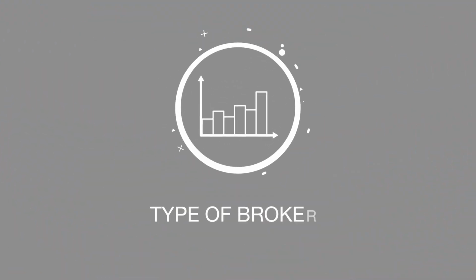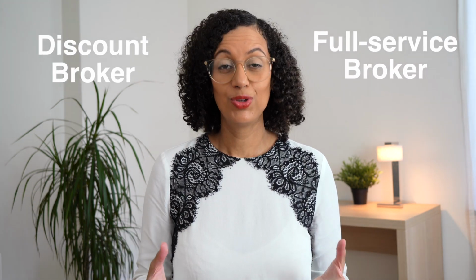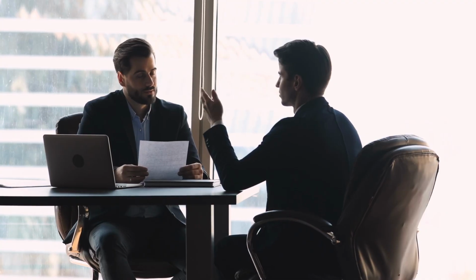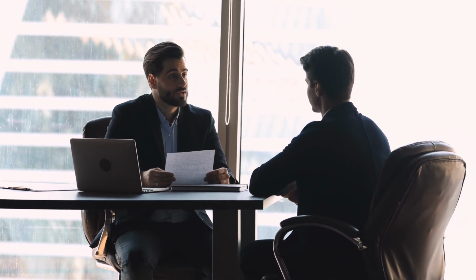Now, the first thing you should look at is the type of broker. The 2 main categories here are a full-service broker and a discount broker. Both of them you can find either online or at a specific location, for example, somewhere in your city. Also, both of them will allow you to trade stocks and bonds and other financial products at the stock market. Now, the full-service brokers usually offer more than just buying and selling the stock. They have additional offers like investment advice, a detailed performance analysis, or also tax advice. But because they offer all those individual things, they're quite expensive.